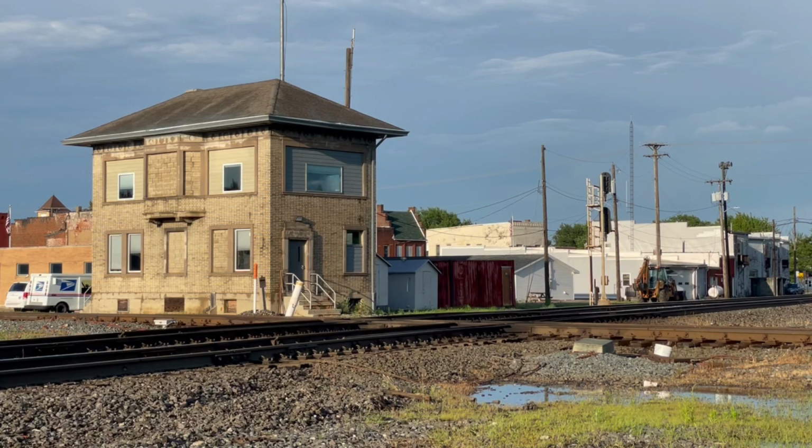First up was a near perfect meet of two stack trains. First up is I017, Worcester, Massachusetts to Chicago. It's meeting I016, Chicago to Chambersburg, Pennsylvania.